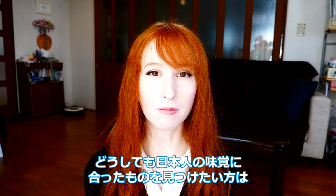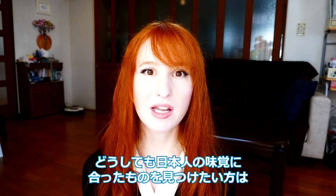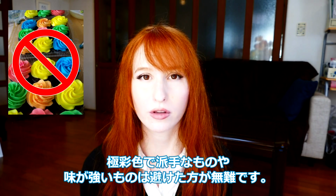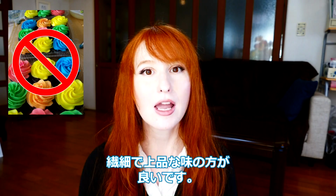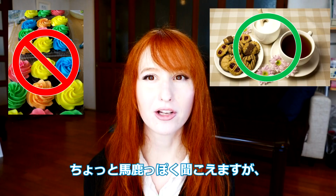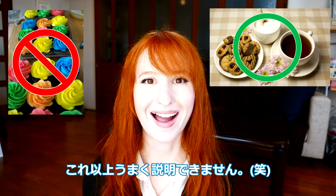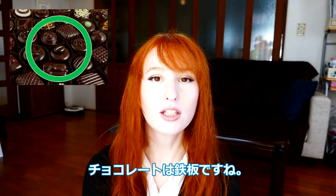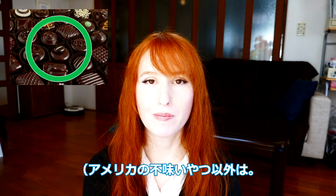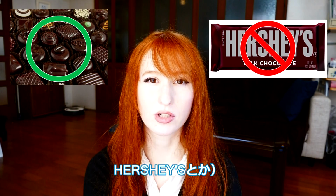If you really want to find something that you think will suit Japanese taste buds, then I would stay away from really brightly colored things or things with really strong flavors, and maybe stick to subtle, refined flavors. I know that sounds kind of stupid, but that's really the best way I would be able to explain it. Chocolates are always good. It's a really easy gift. I would just try to stay away from American crap chocolates. Don't bring them a Hershey's bar or something.